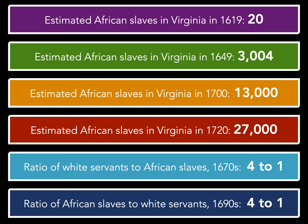So look carefully at those two. That's not the exact same statistic. There's been a big shift, right? First, there were 4 white servants for every African slave. In other words, 4 times as many white servants as there were African slaves. Now, 20 years later, there are 4 times as many African slaves as there are white servants. And that seems to fit with those numbers that we looked at above.